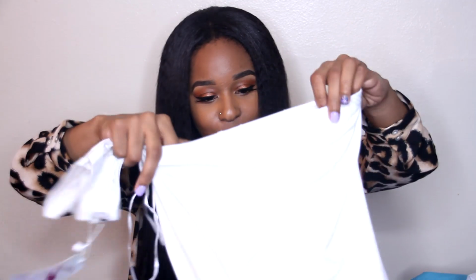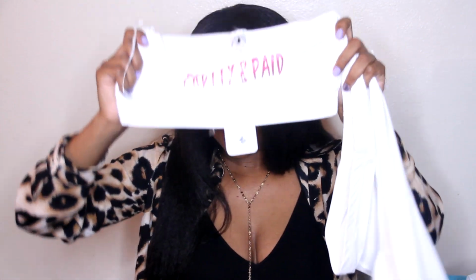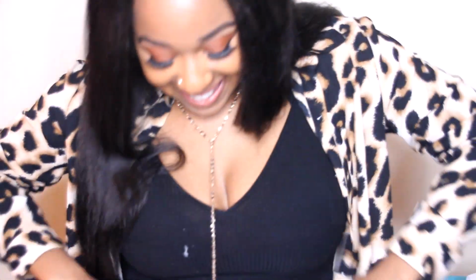Oh yeah, this is a two-piece romper, like, not a romper, but like a two-top with the shorts. And it says pretty and paid. Oh, look at it. Oh, that's gonna be cute. Look at that.